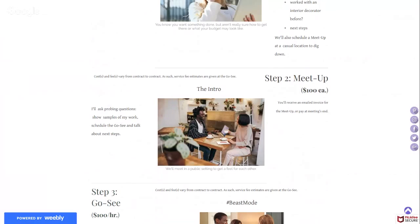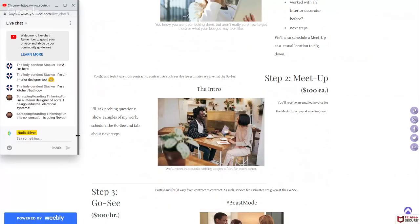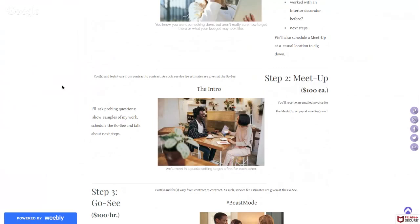I did that. I shot myself in the foot and I was crying hard. People don't understand. It is just me. Solamente. Just me here. Okay. Let's see. Scrapping Hoarding says this conversation is going novus. Well, yes. That's what this whole thing is about, Scrapping, is that people seem to not understand or feel like I haven't explained things clearly enough. So today, I'm splaining. I'm splaining as hard as I can.